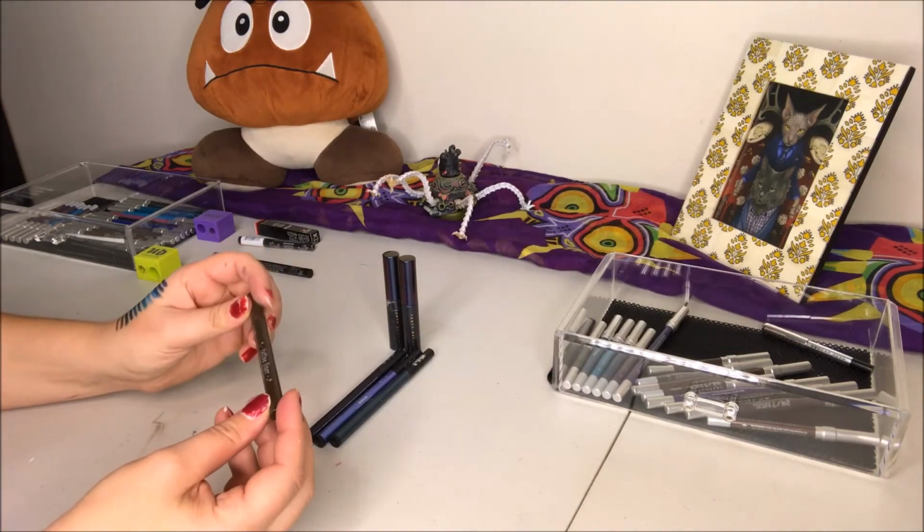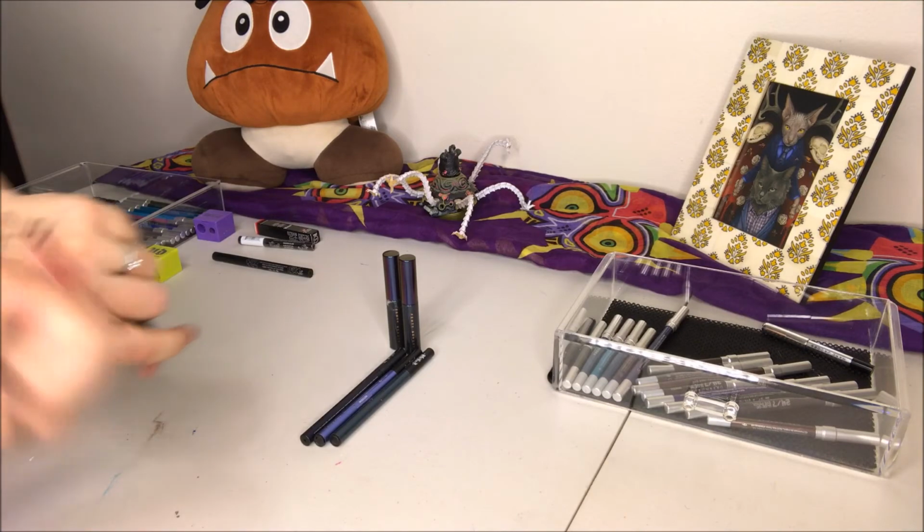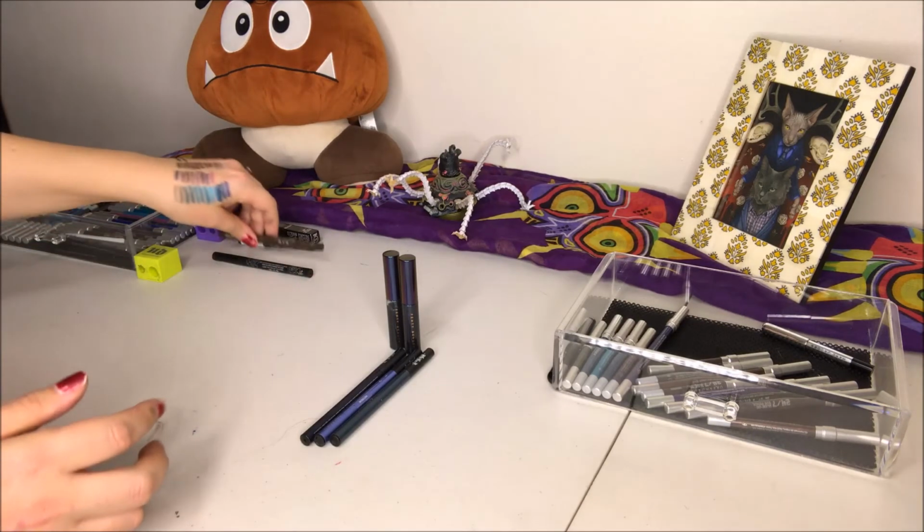I also have the tattoo liner in Mad Max Brown. I'm pretty sure this guy's in good shape too. Yeah, that one's fine. So I will keep that.